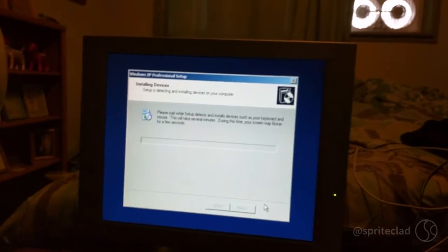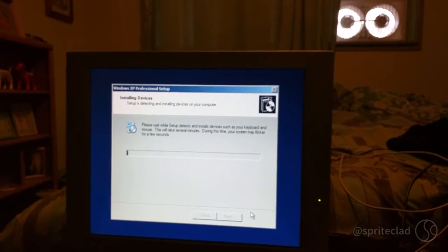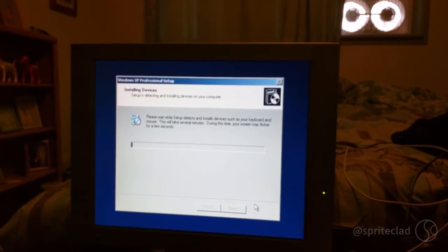Yeah, this is actually way different than the traditional setup, because that's just how Black Edition rolls. With a hard drive light just churning away.